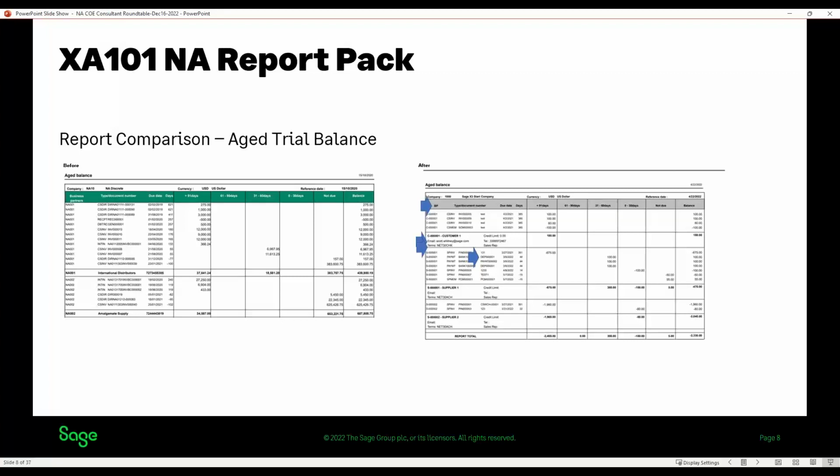So on the left is the original report, and on the right is the newly formatted report with some blue arrows there, just kind of indicating some of the areas where this particular report was changed. So you can see the reports typically include cosmetic changes. So these are things like the alignment of text on the report.